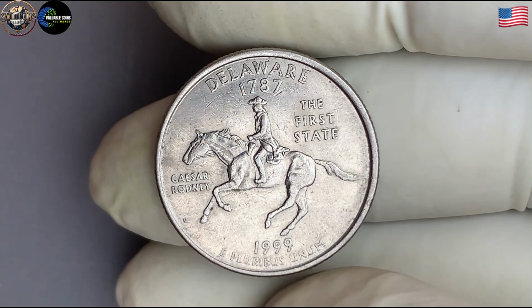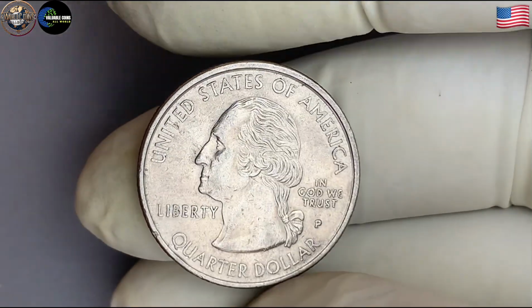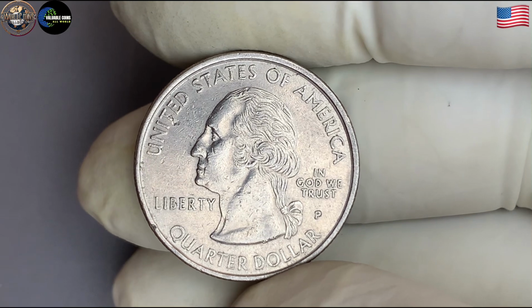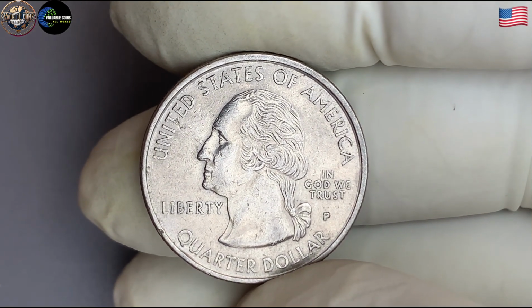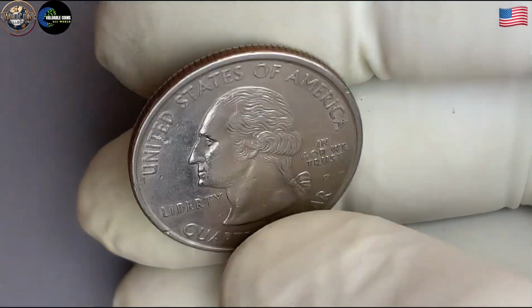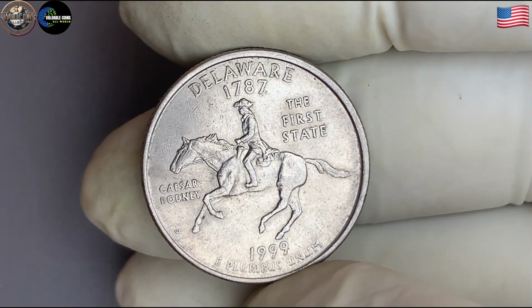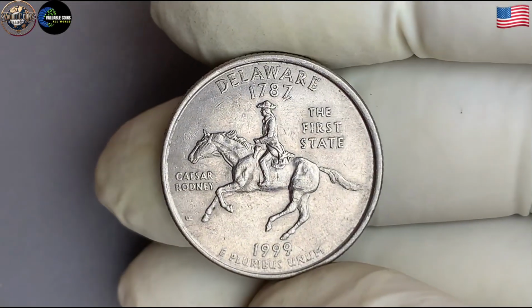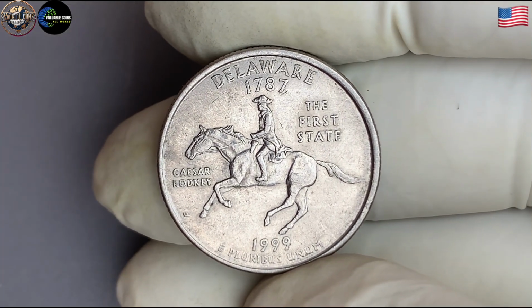Yes, you heard that right. $66,000. That's a significant amount for a coin that might have started its life as pocket change. It's important to remember that not all 1999 Delaware quarters are worth that much. It all depends on the coin's condition, rarity, and the demand at any given time. But if you happen to come across one of these quarters in pristine condition, with all the right features, you could potentially be sitting on a small fortune.